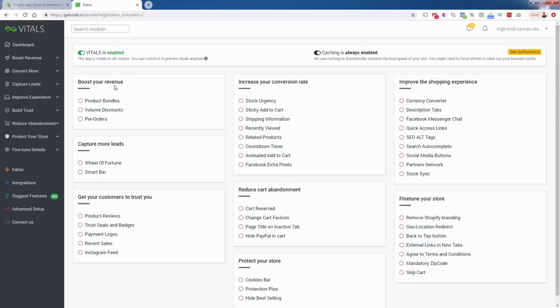And you see over here now, here's a lot of different things that we can do inside of Vitals on like a 10,000 foot overview. Boost your revenue, right? That's kind of one bucket. And to do that, they have different apps inside of Vitals.